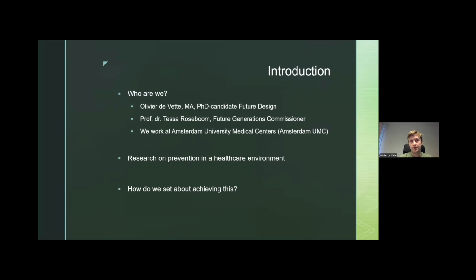My promoter is Professor Dr. Tessa Rosenbaum, and she is the Future Generations Commissioner at Amsterdam UMC, and has formerly been tasked with making sure future generations are properly taken into account in the policy and actions of Amsterdam UMC. So she is my promoter for this PhD. And as such, we work in a healthcare environment, and we work on prevention in a broad sense. That is one of the main themes that we address in our research.